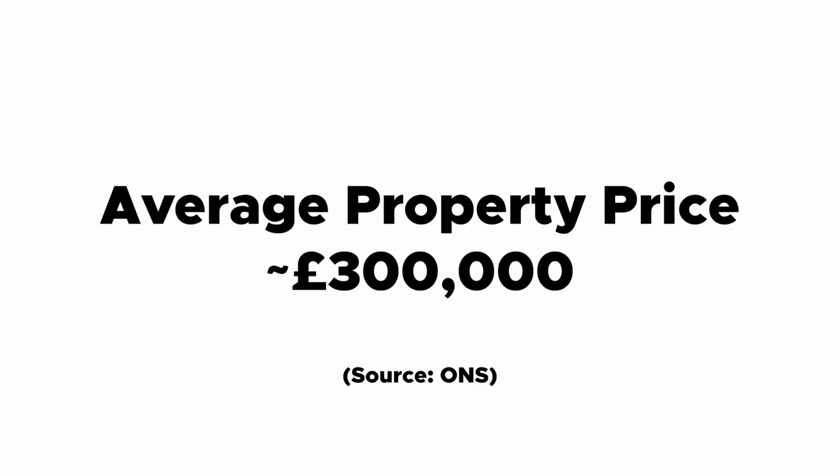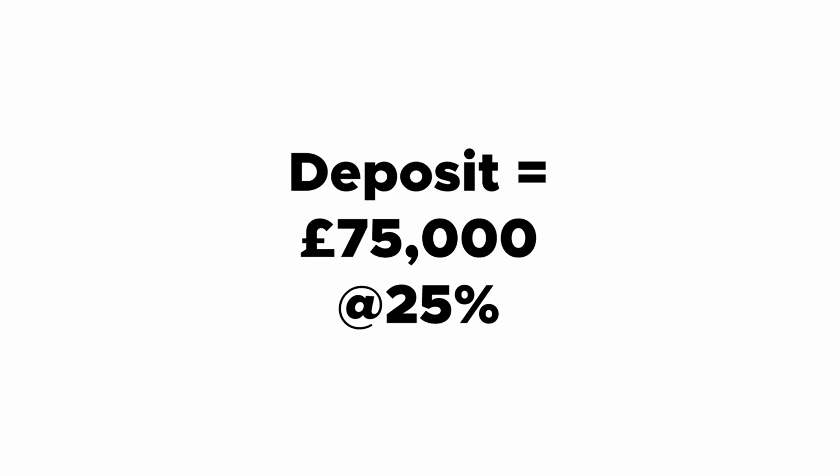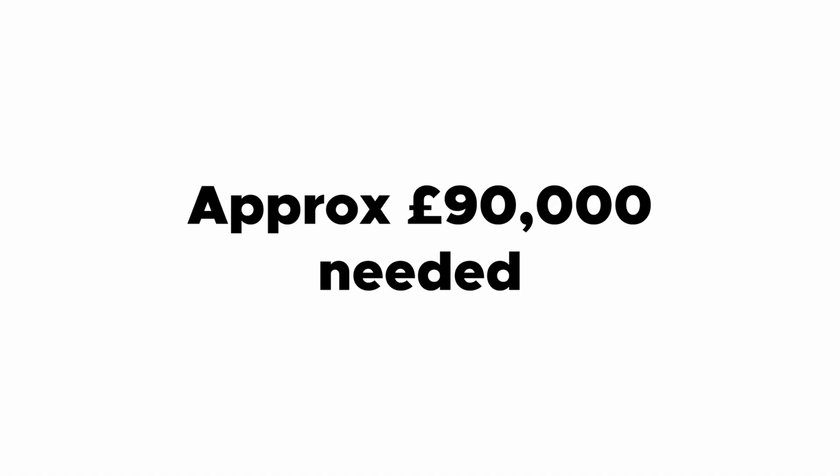So currently, the average price in the UK is around £300,000. Now, if you were to buy an average house, you would typically need a 25% deposit, which amounts to £75,000. And then when you add in additional costs like stamp duty, tax, legal fees, you're looking at approximately, let's say, 90k just to buy one house.